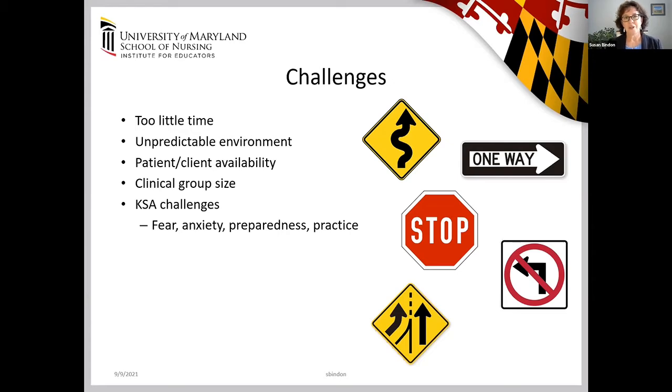Every student, again, if you have 8 students in your group, their KSAs, their knowledge, skills, and attitudes all vary. And some are fearful, some are anxious, some are overconfident, some are over or under prepared. And practice is always a piece of the pie too. So that KSA challenge is always there in trying to help students develop their clinical judgment. Some students have what I call one-way thinking. They've learned that there's one way to do something, and helping them in the realities of clinical practice see that there might be more than one way to safely and carefully achieve a goal.